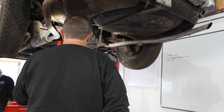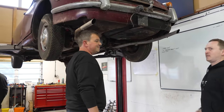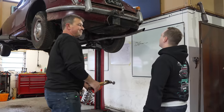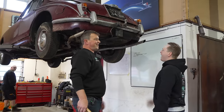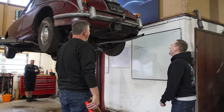But that doesn't stop us getting it running and driving, does it? No. As you know, everything's worth more once it's running and driving, isn't it? Exactly. Double the price. And I'll chuck an MOT on it as well. I know a man. There's a challenge, isn't it? Running and driving around the NEC with a trailer on the back, towing Big Tom. You don't mind me pushing it a little bit.